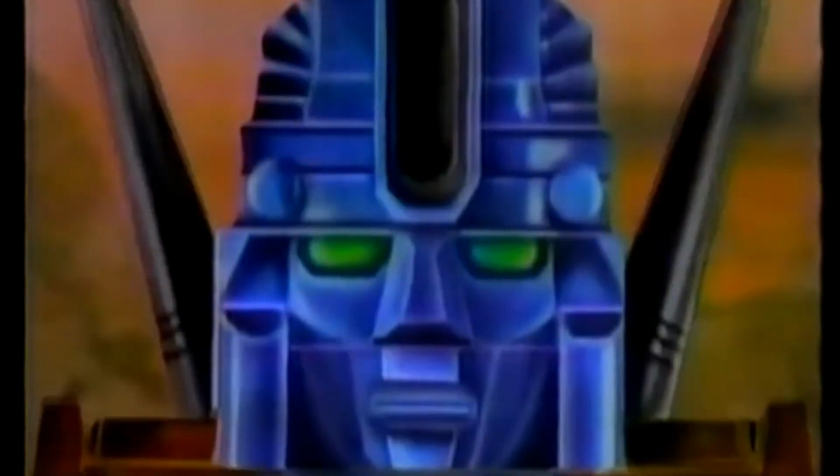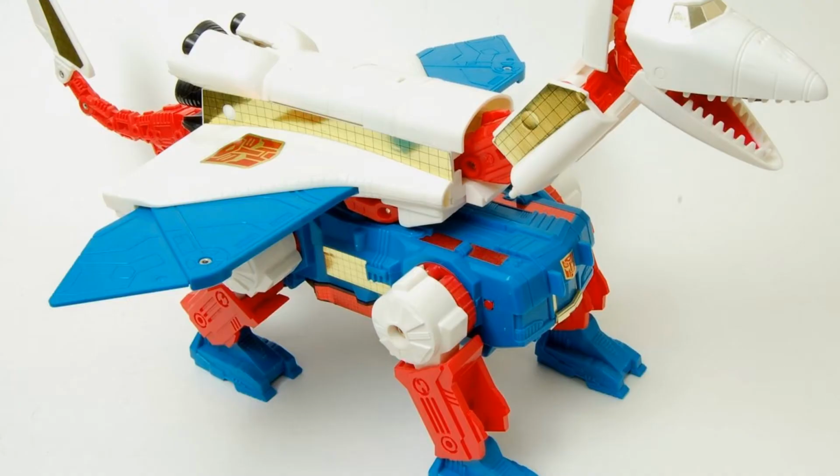monster of a thing. His motorized walking gimmick was welcome for the time, but the whole lights and sounds thing never really appealed to me as an animator. He was such a peak performance figure with actual articulation and a design that was impossible to screw up.